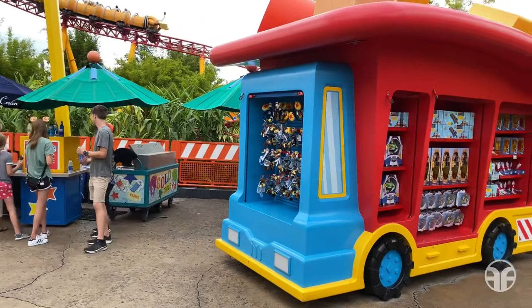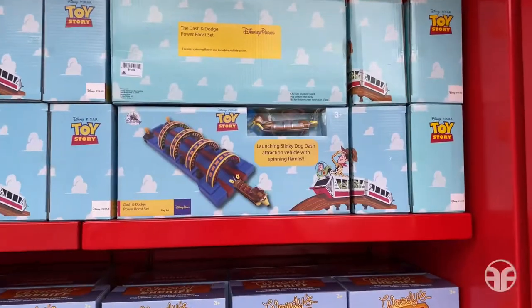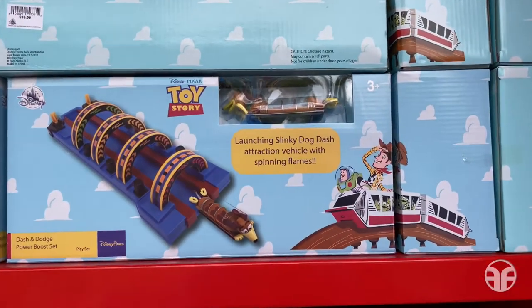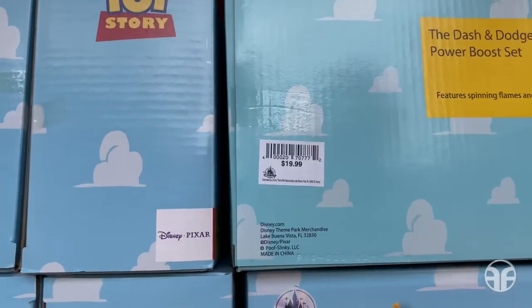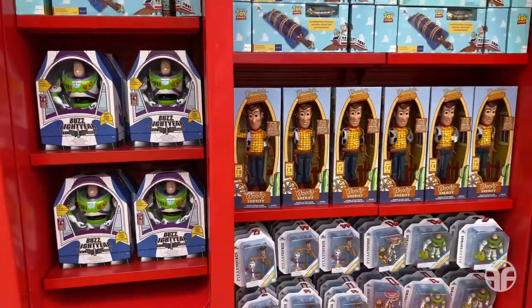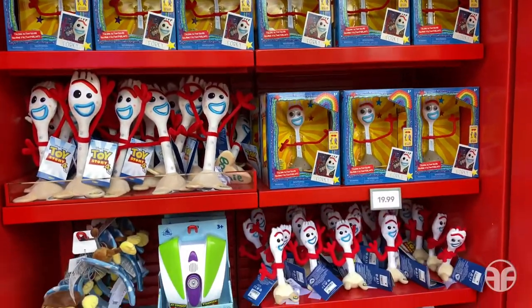They even have a kiosk that sells various Toy Story related merchandise, like a launching Slinky Dog Dash attraction vehicle with spinning flames. And it's only $19.99. There's also Buzz Lightyear and Woody action figures. And who doesn't like Forky?